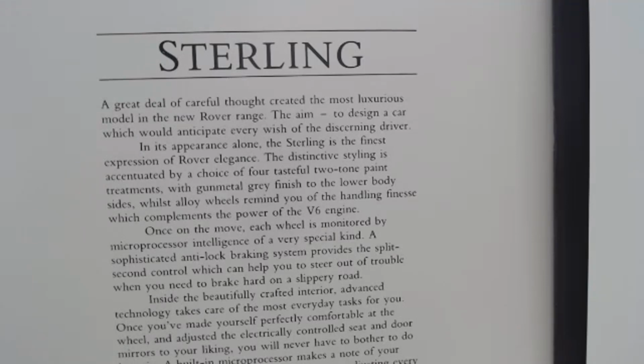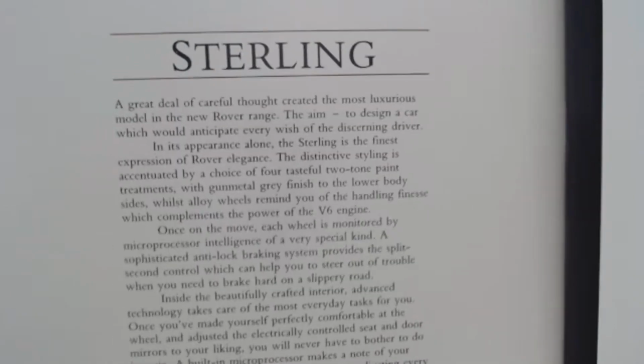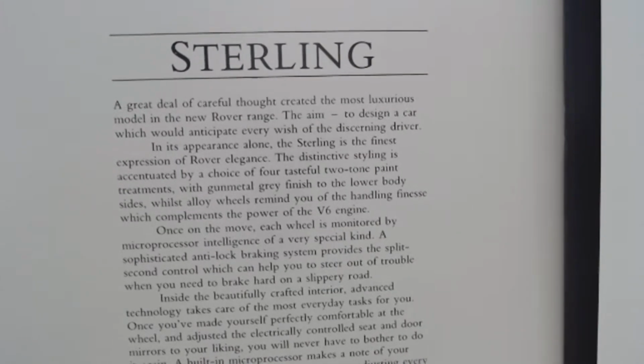Okay, so the Sterling, a great deal of careful thought created the most luxurious model in the new Rover range. The aim, to design a car which would anticipate every wish of the discerning driver. Starts talking about that V6 engine, starts talking about ABS, etc., which you can certainly read if you want to.